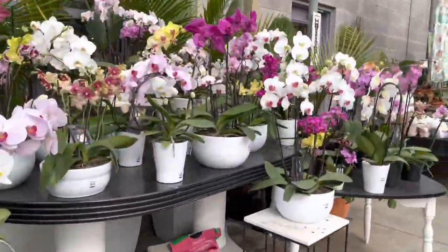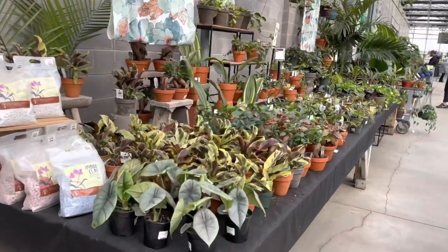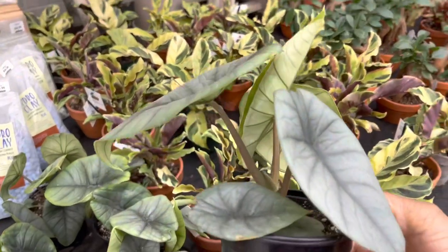My friends, I've got a shopping tour for you. It's a quick stop at Terra. First plant up is the Alocasia bismuth.